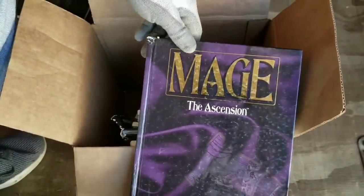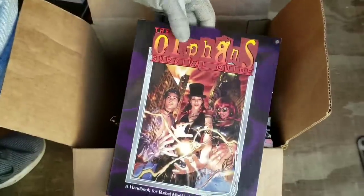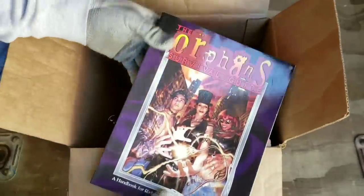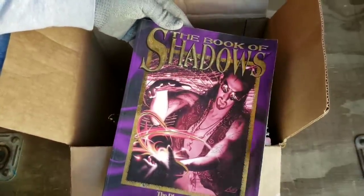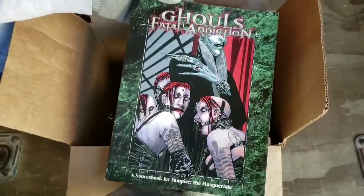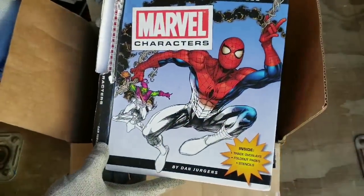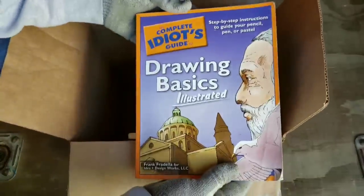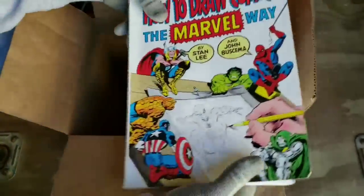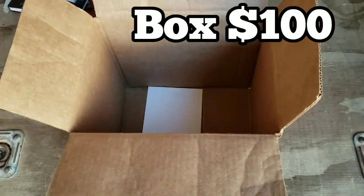Well, this is the thing that we found. The other thing, the mage. That was a couple days ago. Orphan's survival guide. I apologize. Book of Shadows. That's for the game as well. We've got Ghouls, Fatal Addiction. This is all role-playing. That's how to draw. Is it like dull? Potentially. Drawing. Is that like dolling? There's some money in here. For sure there's some money in here.